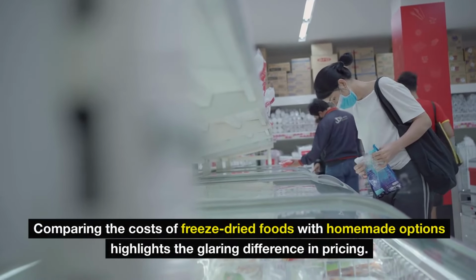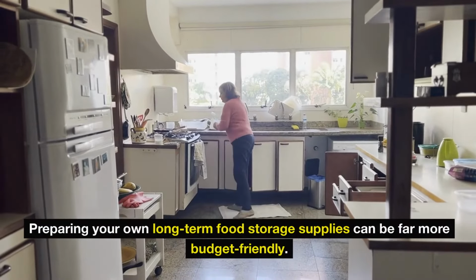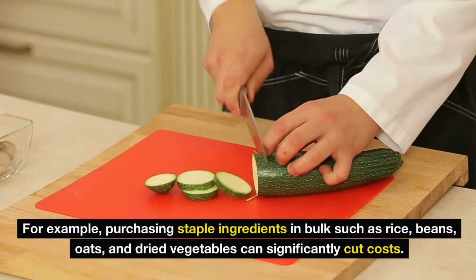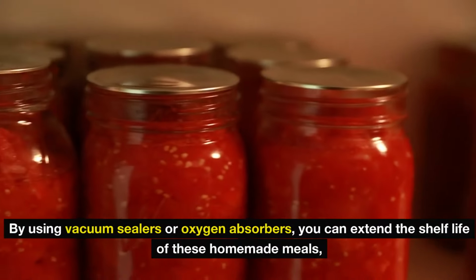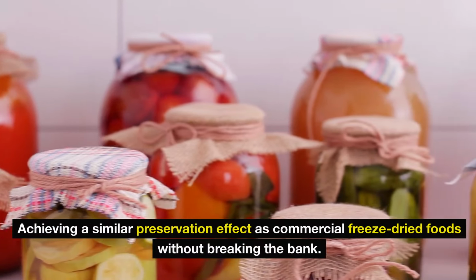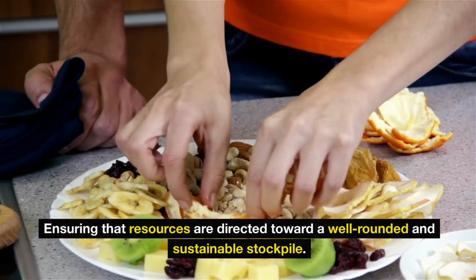Comparing the costs of freeze-dried foods with homemade options highlights the glaring difference in pricing. Preparing your own long-term food storage supplies can be far more budget-friendly. For example, purchasing staple ingredients in bulk such as rice, beans, oats, and dried vegetables can significantly cut costs. By using vacuum sealers or oxygen absorbers, you can extend the shelf life of these homemade meals, achieving a similar preservation effect as commercial freeze-dried foods without breaking the bank. This pragmatic approach allows preppers to allocate their finances more effectively, ensuring that resources are directed toward a well-rounded and sustainable stockpile.